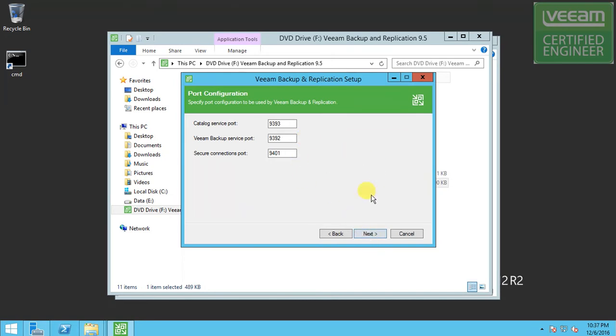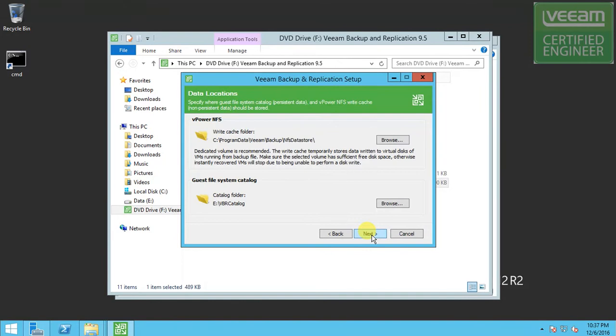So click next, and here is the data location. See, Veeam is smart. It's detected your E drive. It said, you know what? Use the E drive for catalog folder, and use the C drive for your write cache, basically. We will know what is the PowerNFS and what is the guest file system catalog when we explore options and details. And obviously, you can browse it and change it.